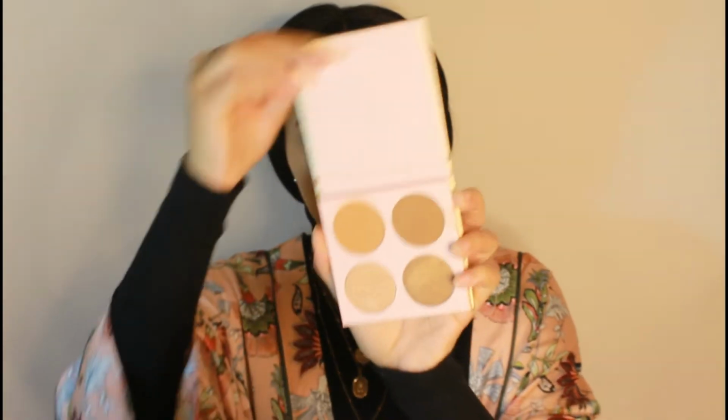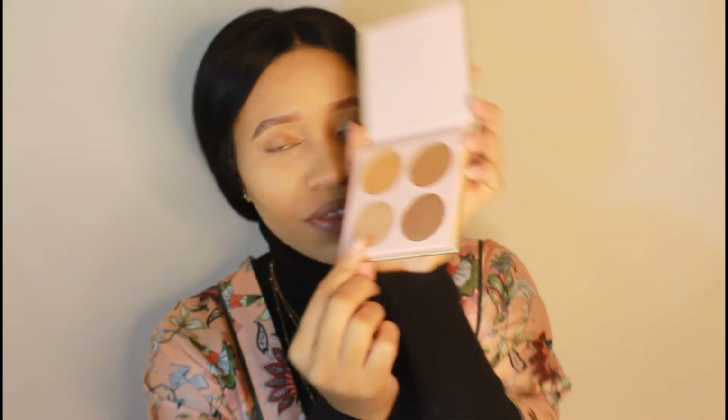Okay guys, so some footage got lost, but all I did after dusting my setting powder off was put some highlight on my face, and I used the Scarlet Hill palette, and I went in with this shade right here to highlight my face. I just highlighted the highest point of my face, and now I'm about to do my lips.